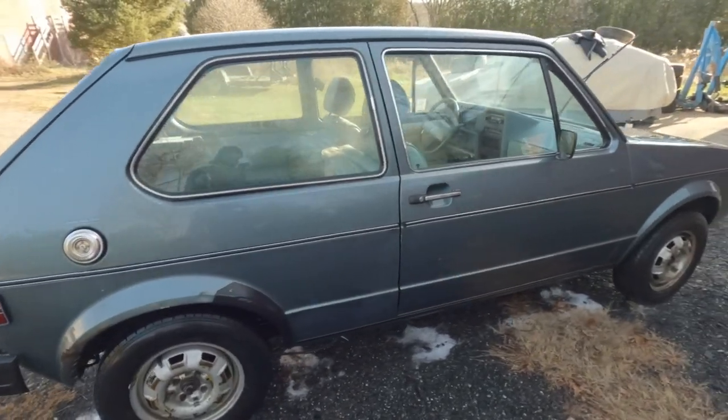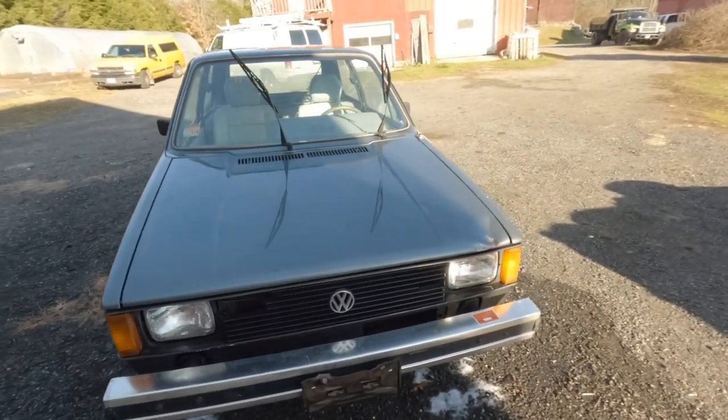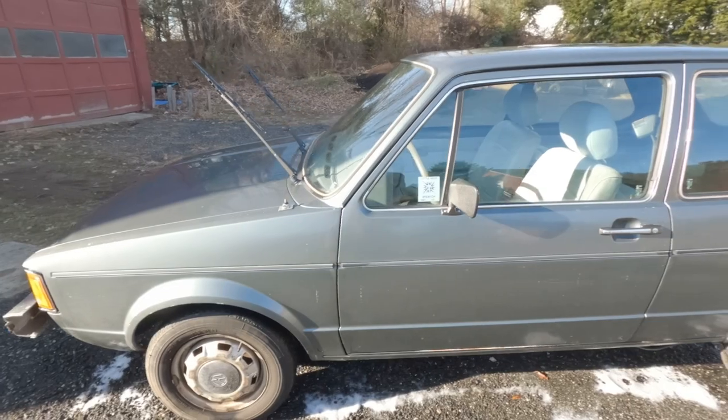She is all cleaned up, ready to go inside, finish up the brakes like I said and the gas tank, get her on the road.